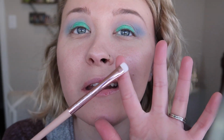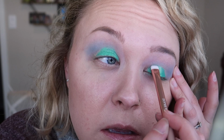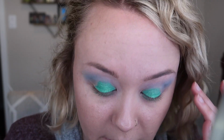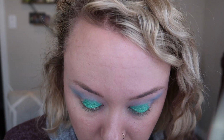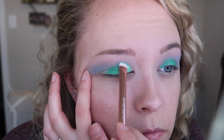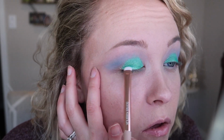This is one of the Sonia Kashuk brushes. There's no number or anything on it, but it's this really flat, small shader brush. And I'm gonna pick up the Shallows and just kinda trace it along this line that I've created with the concealer, and also get that inner corner. Will it transfer further up throughout the day? Probably. And the joys of having hooded eyes. Oh, that's such a pretty shade.